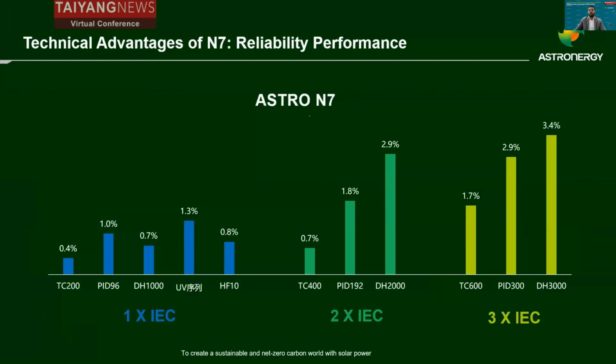On this slide, we would like to say that the N7 series already passed the reliability test. As you see here, it can perform well after the first test plus the third test in a row. You can see that the drop in performance is not that significant comparing the first, second, and third.